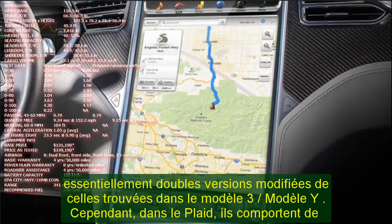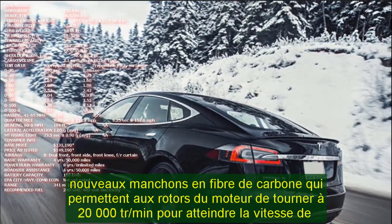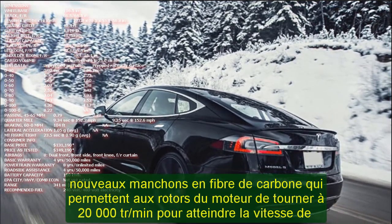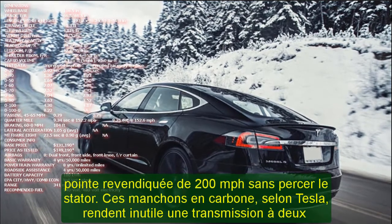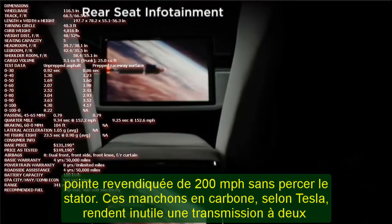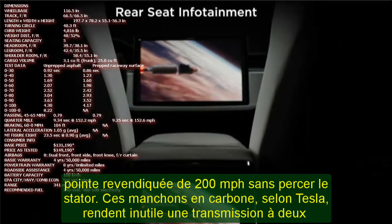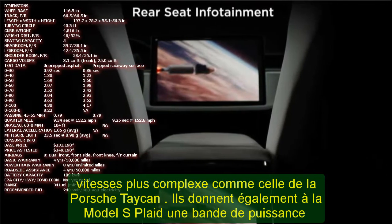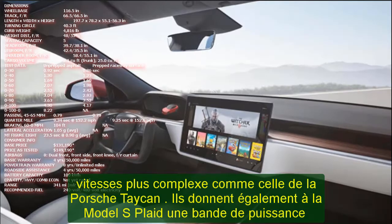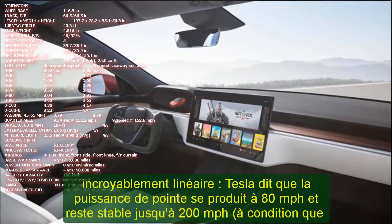When the final launch control ready message is displayed, firmly press your noggin against the headrest, trust us, release the brake, and hang on. The Model S Plaid zips down the quarter-mile in a staggeringly quick 9.25 seconds at 152.6 miles per hour. The run from 0 to 60 miles per hour happens just 1.98 seconds after the brutally hard launch.